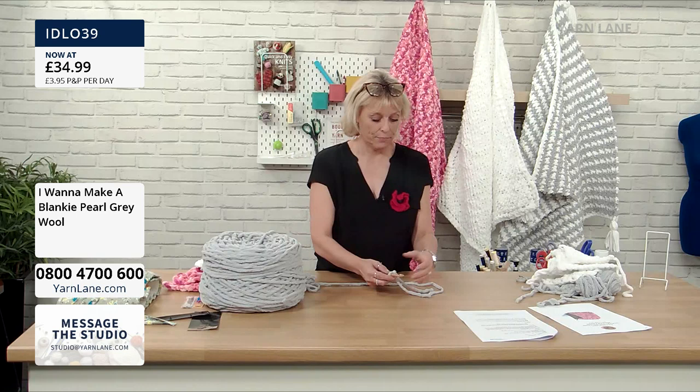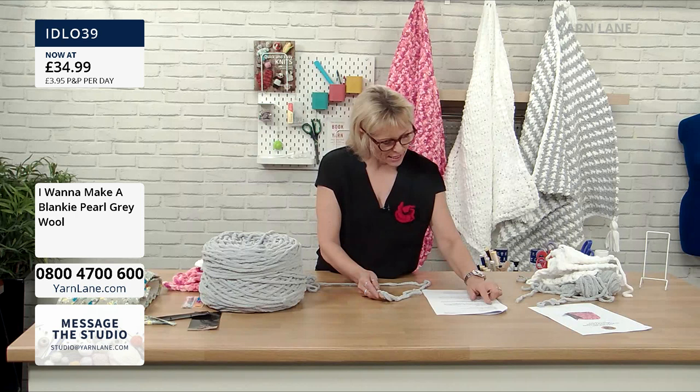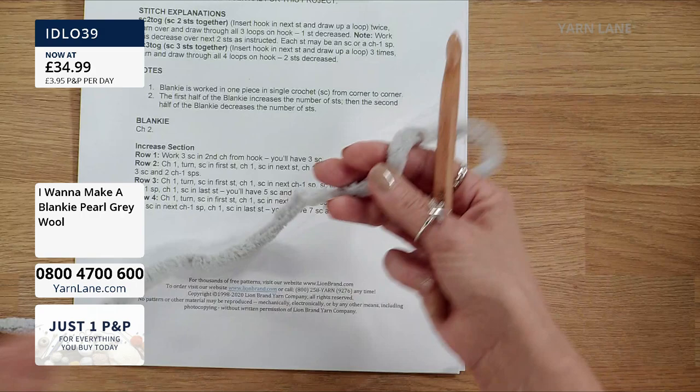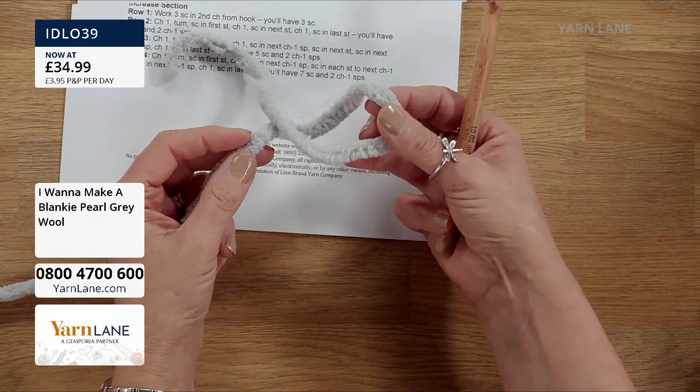So all we're going to do now, I'm going to take you through the instructions, and it's just explaining a little bit about the stitches, and it's telling us for the blankie we need to chain two. So I'm going to start again, and I'm just going to show you that slip knot. We put our tail over our working yarn and we create a loop. We reach through, pull that working yarn, and we've got a loop.